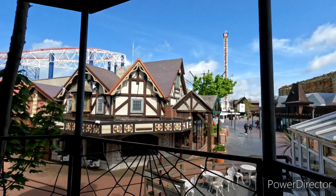In 2004, this did actually feature in Most Haunted, where they spent the night here investigating whether there was any paranormal activity in the lobby. Now, as we come around to this bit, how many people have been made to jump by this beast here? Here he is.